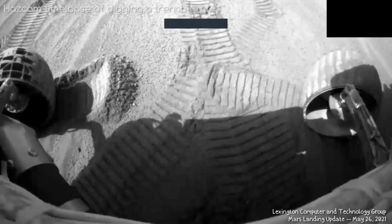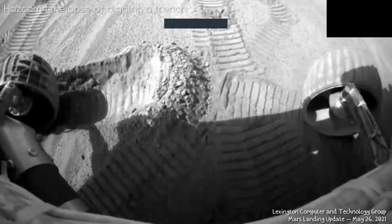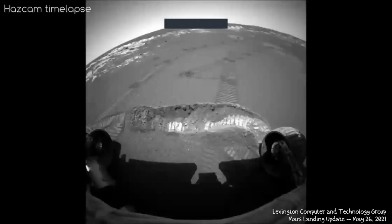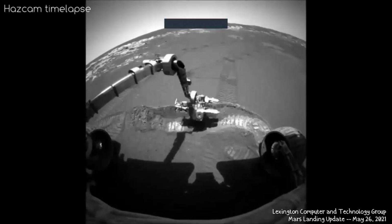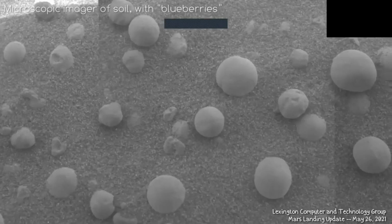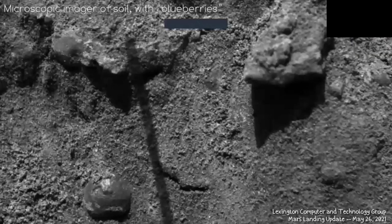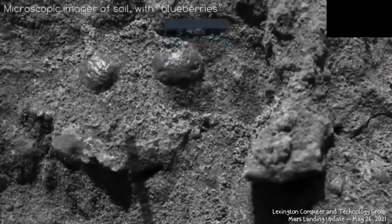Next up for Opportunity was to dig a trench in the soil for further analysis. It did this by digging its front wheels into the soil while the back four wheels held it in place. After some shuffling about for 22 minutes, it had made the trench 50 centimeters long and 10 centimeters deep. Under the top layer of soil were some things it had not seen before, including shiny little pebbles and grains so small this microscopic image can't even distinguish between them.